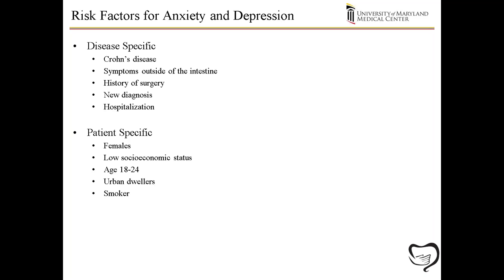So who's at more risk for anxiety and depression? Because certainly anyone can develop these conditions and symptoms. Again, patients with Crohn's disease, patients whose IBD is involved in places outside of the intestine, patients with joint pains or eye manifestations or perianal symptoms. If you've had a history of surgery, you're more likely to have feelings of anxiety and depression. The time of diagnosis is certainly a big transition period and a big adjustment period. And it's very normal to have feelings of anxiety and depression when diagnosed, and certainly when hospitalized and when ill.